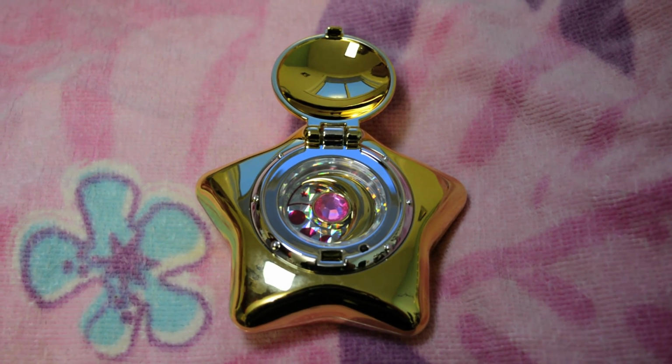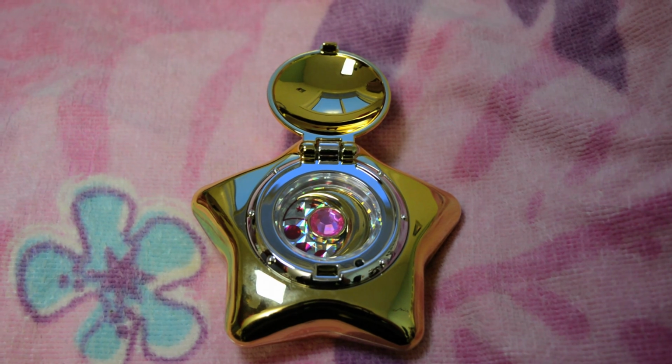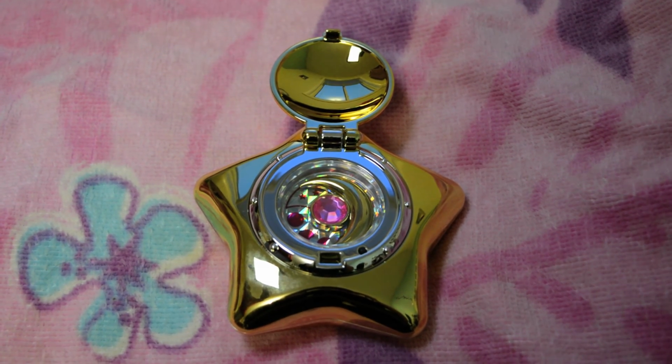Every time I look at my Star Locket, I'm a fan of the original dub and the original sub and the new dub. I have yet to see a version of the original anime that I really didn't like, but every time I look at my Star Locket, I just think of Terri Hawkes and Toby Proctor being Serena and Darien in the original dub, and it gives me those rose-colored glasses, and I'm so nostalgic. I'm like, oh, I just love it so much.